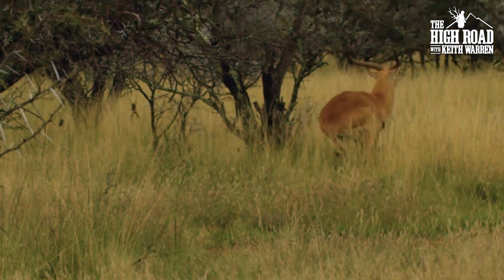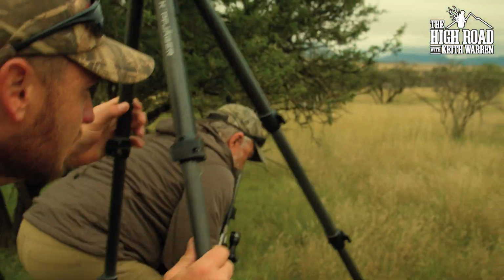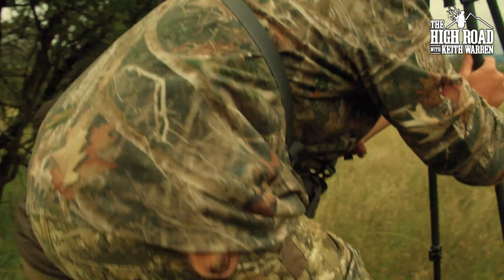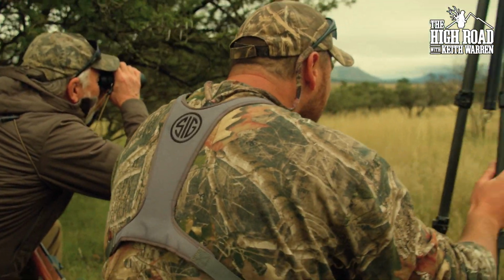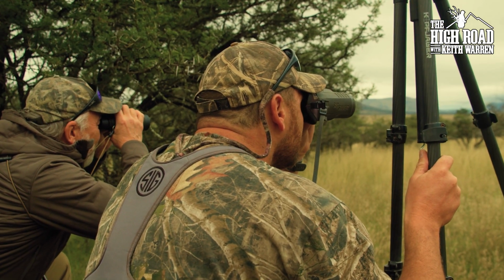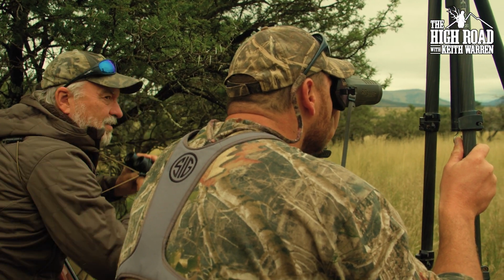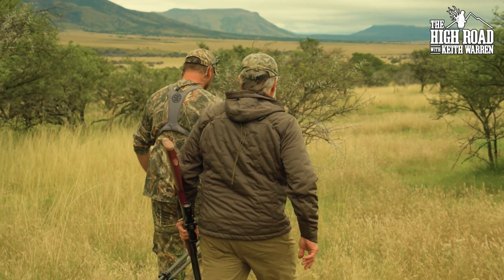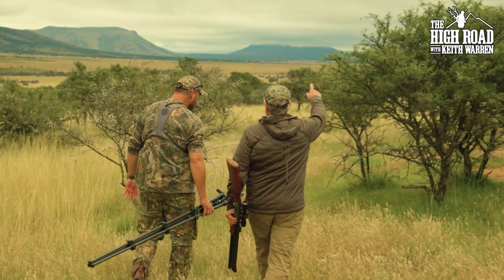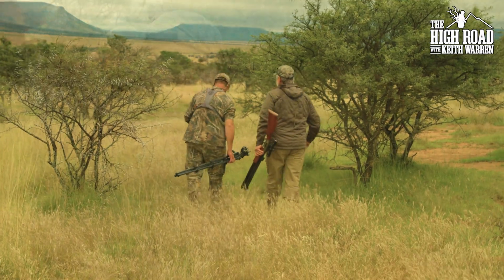Oh, good shot. He's going. Oh, the grass is tall. I lost him. Yeah, he just disappeared in that tall grass behind that one tree. But I don't think he would have gone far. That was a good shot. That was a real good shot. All I know is I was dead on. I am glad I checked zero on this thing.